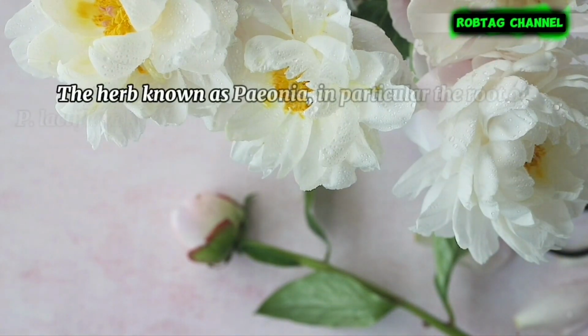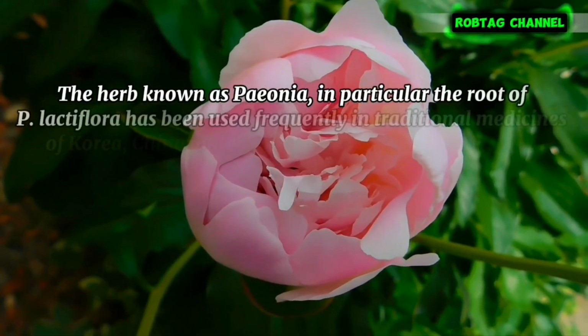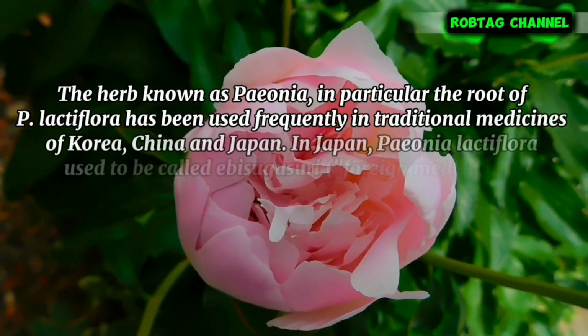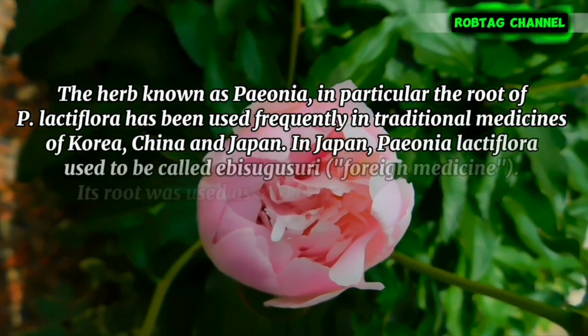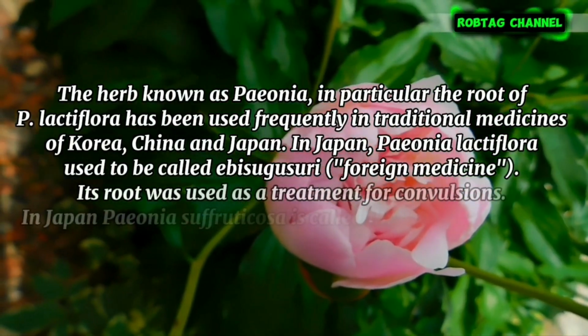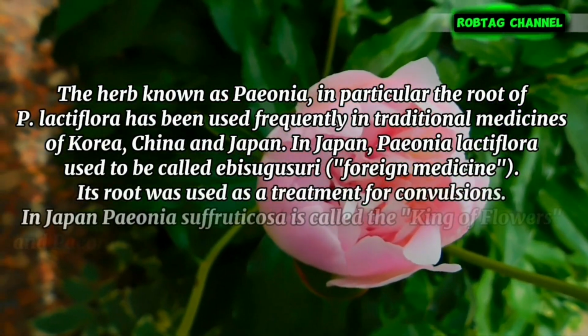The herb known as Paeonia, in particular the root of Paeonia lactiflora, has been used frequently in traditional medicines of Korea, China and Japan. In Japan, Paeonia lactiflora used to be called ebisugusuri, for in medicine, its root was used as a treatment for convulsions.